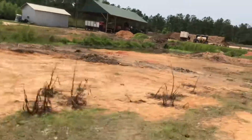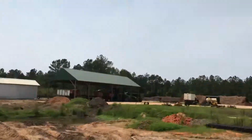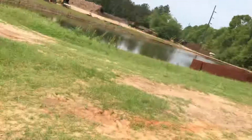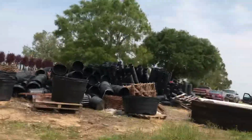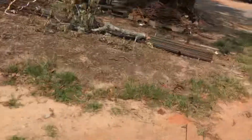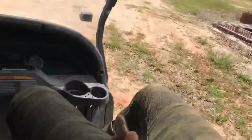There's another little bitty baby pond over here. And there's some more tractors and stuff. Another pond. All kinds of stuff, dude. I really can't go into it because it's too much. There's all the buckets. All this mantle. That's 100 gallons. This is where we park our cars, man. It's just too much.